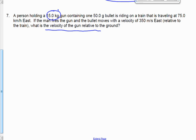All right, we're going to call this M1. We're going to call this M2. And we got a crazy unit there, grams. Be careful about that, right? Because we've got kilograms and grams. We want to make sure that obviously we're in kilograms there. The train is traveling at 75 kilometers per hour to the east. So right now, I'm going to ignore that because we're doing it relative to the train, right? Whether the train is moving at 75 or 7,500 meters per second, it doesn't make any difference if we're doing it relative to the train. That only matters if we're doing it relative to the ground. So we'll ignore that for now.